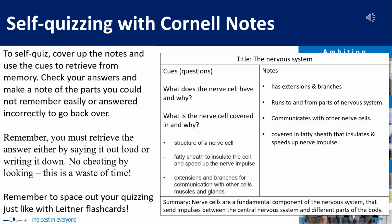So you absolutely don't need to do this with a partner, so don't worry if you don't have a partner to do this with. You can self-quiz by covering that information up. It's just as effective. But if you wanted to do this with a peer, with a family member, with a parent, with a carer, with a sibling, then you absolutely could use that method as well.